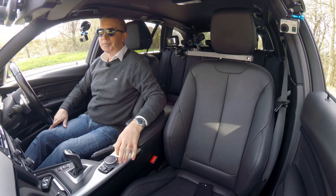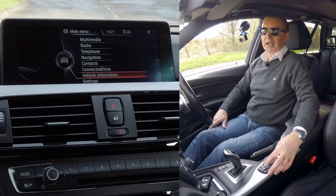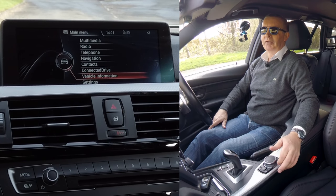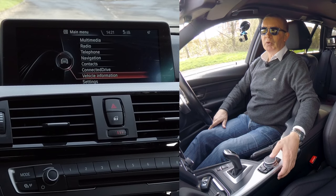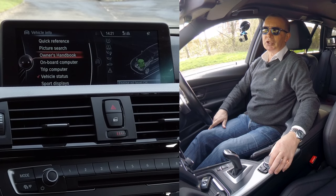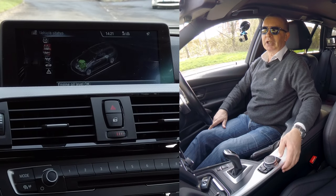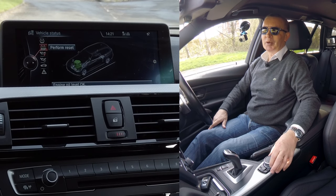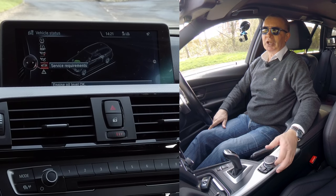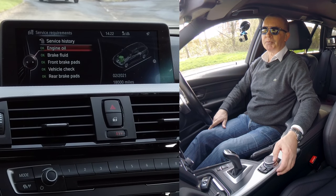And the way you do that, from any screen we go into menu, and then you see there multimedia, radio, telephone, navigation, contacts, connected drive, vehicle information and settings. We want vehicle information. Click vehicle information, and then you've got quick reference, picture search, owner's handbook, onboard trip computer, vehicle status, click vehicle status. Then you've got tire pressure, perform reset, engine oil level, measure oil, and then service requirements. That's what we need there. So service requirements, click on that.